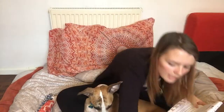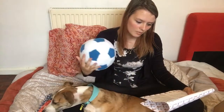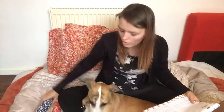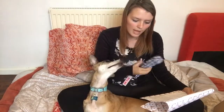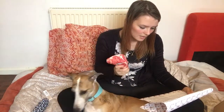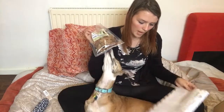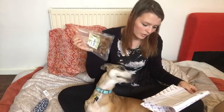But yeah, so I'll just go through the prices again. This is £7.99, which is the large plush football, which is €9.99 in euros. The big, strong knotted rope is £3.99 in pounds and €4.99 in euros. Sorry, kiddo. This doesn't actually have a price, basically, because it's not on this list. So if you want anything like this, I would advise going on their website and finding the price on there. These pork strips were £4.99 in pounds and €5.99 in euros.